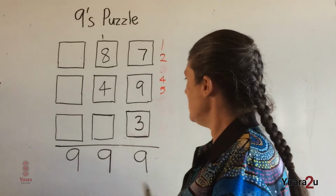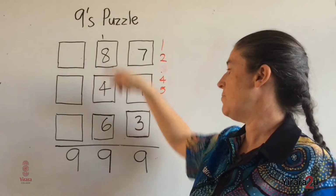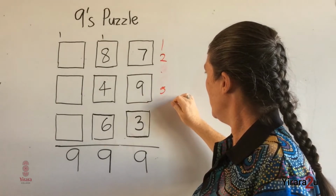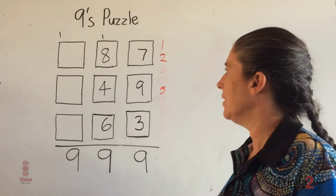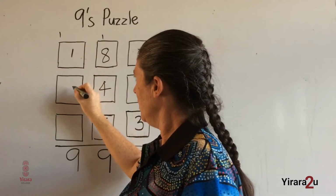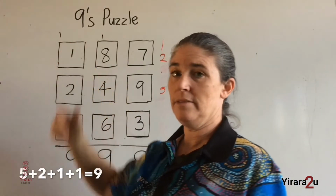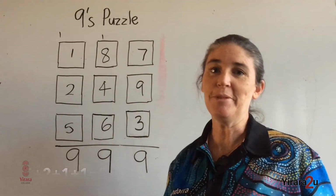I'll try 6. So I've got 6 plus 4 is 10, plus 8 is 18, and one more is 19. That one works. So I'll put my 1 up there, and my 9's already there, and I'll get rid of 6, 4. So I've now got 1, 2, and 5 to place. So if I put a 1, 2, and 5 there, I've got 5, 6, 7, 8, 9. All done. Each column totals to 9, and my puzzle's complete.